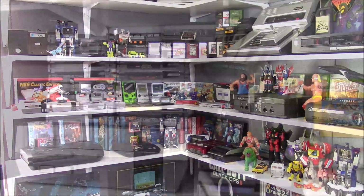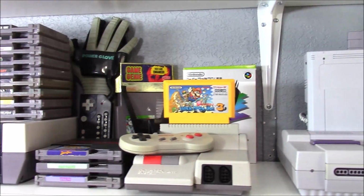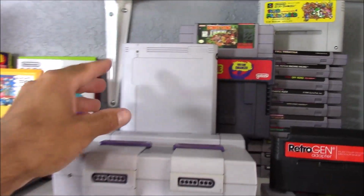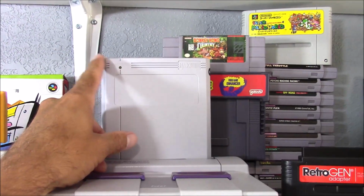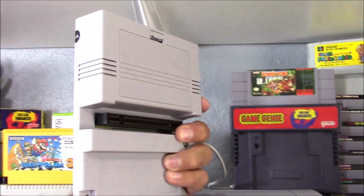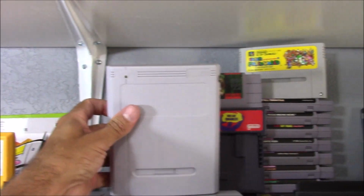So let's start off with my Nintendo shelf, and I have every US Nintendo starting from the original one from 1985, all the way to Nintendo Switch from March of 2017. And check this out, this is a Logitech Game Saver for Super Nintendo games. I plan on doing some retro reviews for certain products from the 90s and 80s, and this will be one of the products I will be doing a review on here in the future.